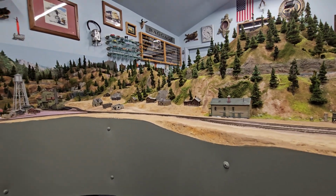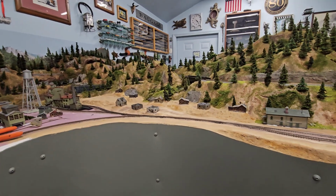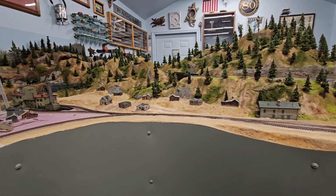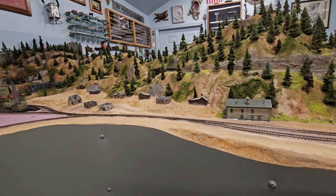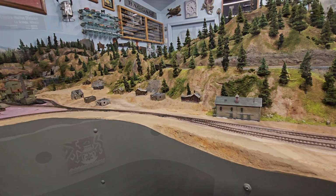If you look at it from, well, say eye level right here, I think the different heights of the buildings is really evident and is really going to look cool. Let me turn around and show you what else.